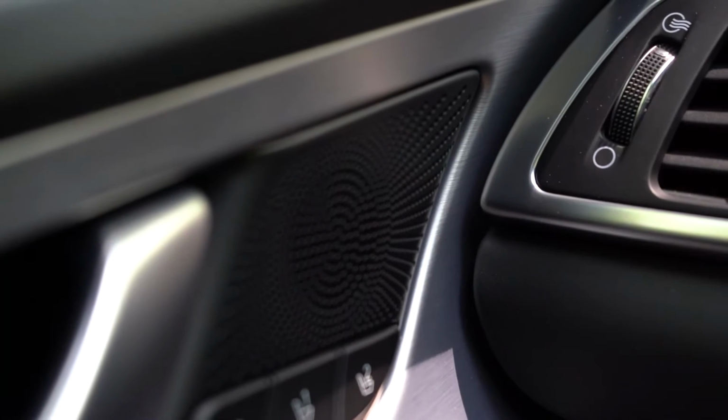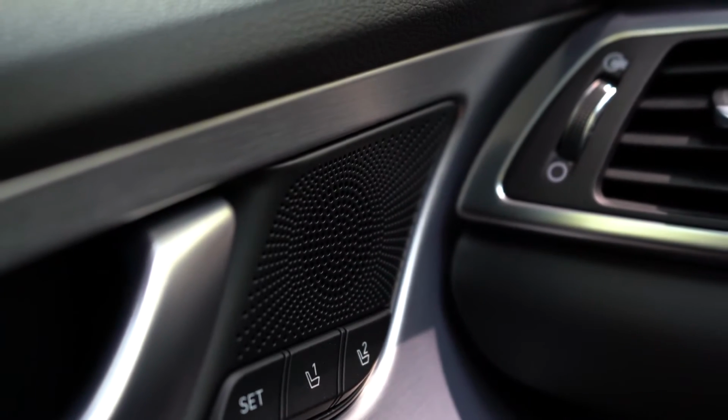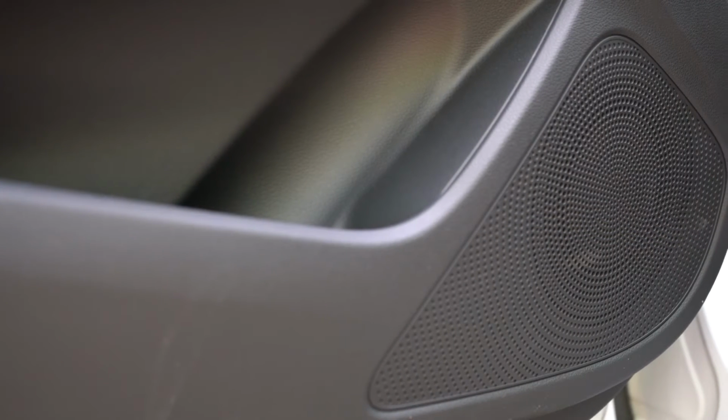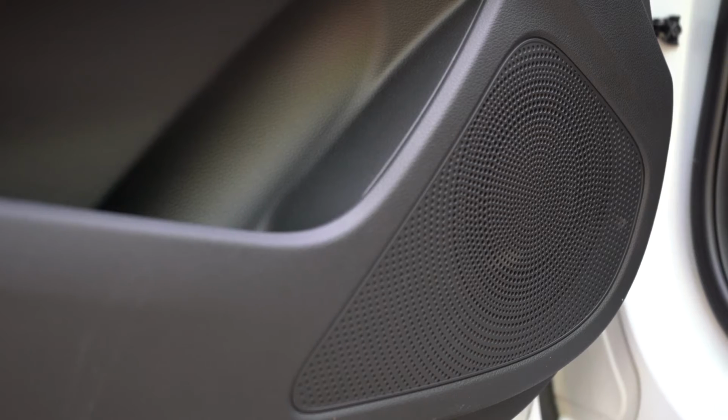Definitely more than enough bass. That was plenty fine. No issues with that sound system whatsoever. And really, whenever I test out the Lexicon sound systems in Genesis, they always do a wonderful job. So well done, Genesis. Needless to say.